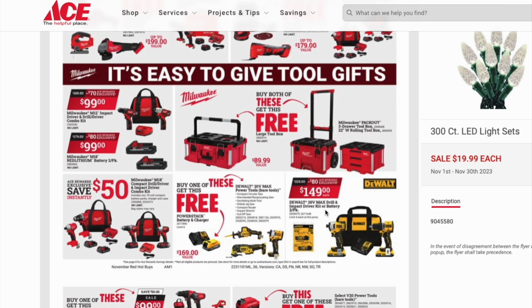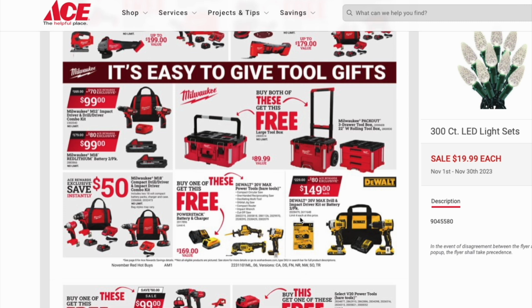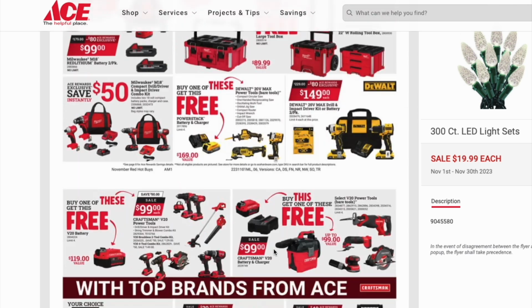This one's actually a pretty dang good deal. $149, the DeWalt 20V max drill driver, impact driver battery kit 2-pack. So you get 2 batteries, 2 tools, charger, and a case, and it's $149. So it's pretty good. And then same thing with these. I believe that they are $149 a piece.